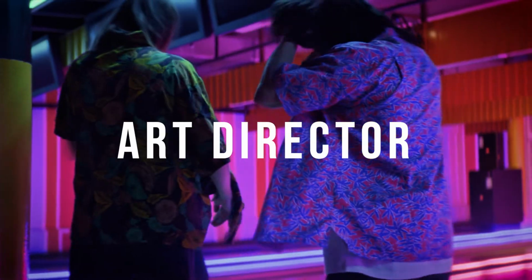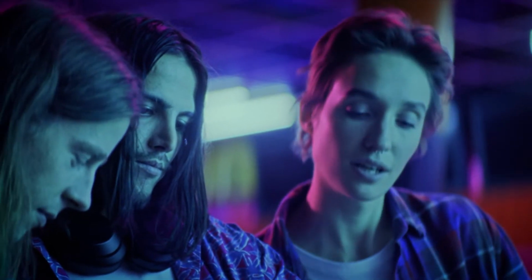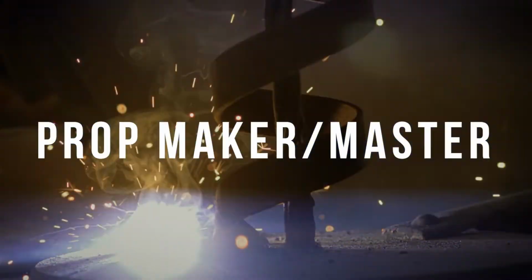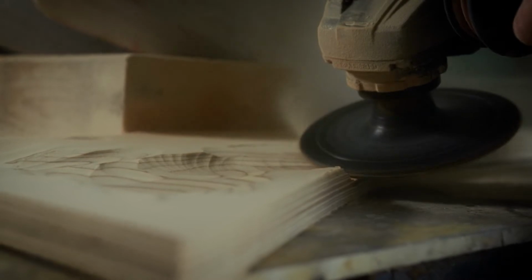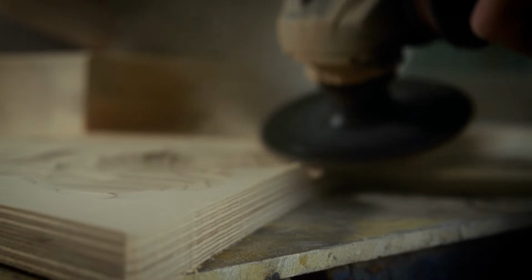Art director. These guys are usually responsible for the design and construction of the movie set. They help construct the look and feel of the movie. Prop maker and prop master. These guys create props or set decorations that can't be bought. They usually make things out of styrofoam, wood, and plastic. These people are usually good at construction and sculpting, among other things.